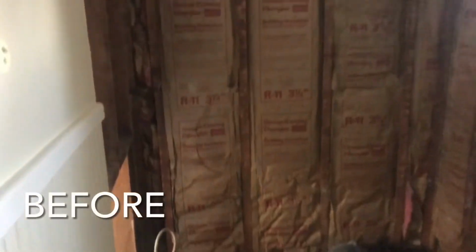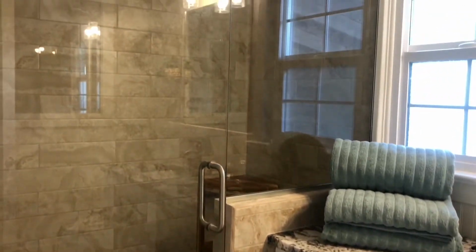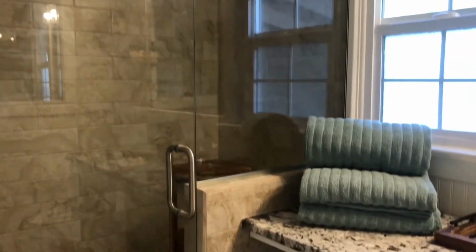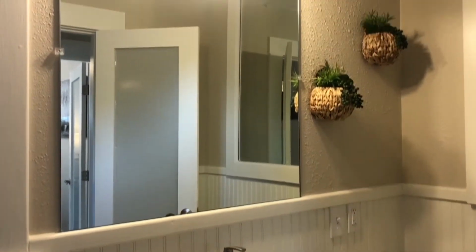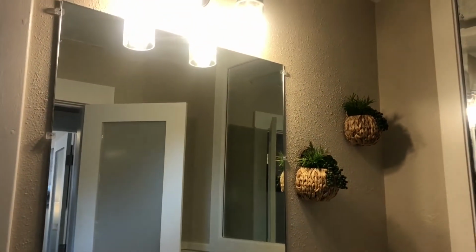Believe it or not, the world's smallest bathtub used to be squeezed right there. Now you can rinse away the sand between your toes in this beautifully crafted tile and stone glass shower. The spacious granite countertops welcome you beneath the light-capturing mirrors and charming wainscoting detail.